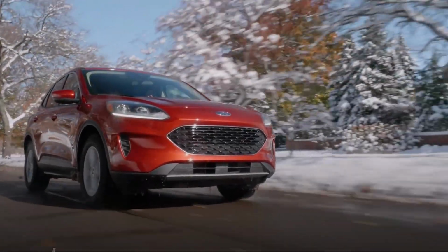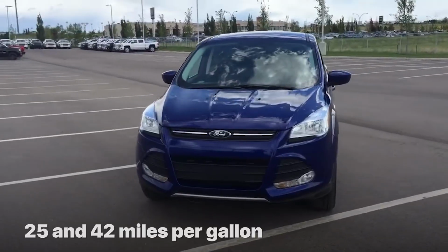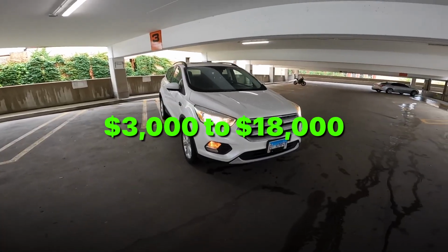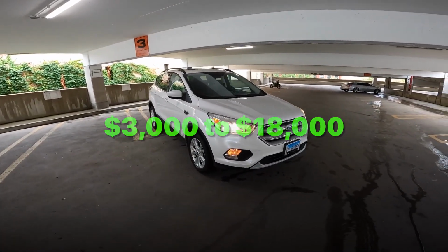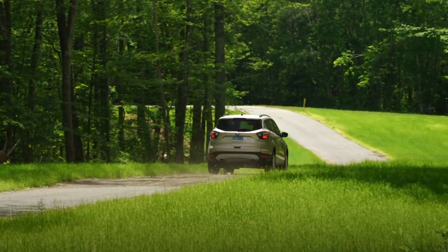Depending on the trim, the Escape delivers between 25 and 42 miles per gallon, with the hybrid models offering real savings at the pump. With used prices ranging from $3,000 to $18,000, it's one of the most versatile and budget-friendly choices in the compact SUV market.